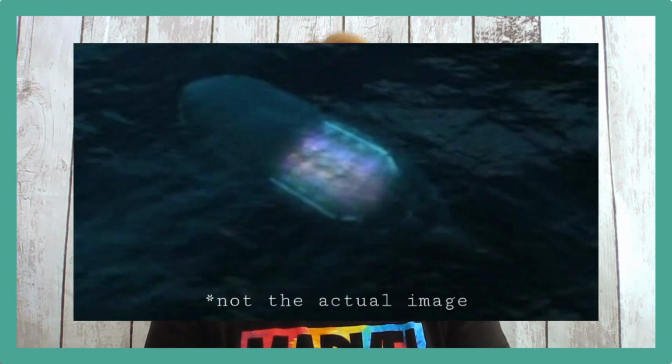Now, one former employee tells a story of pulling away from a dock one evening. He's a former employee of AUTEC. And suddenly, out of nowhere, they had a radar contact pop up directly in front of their ship.